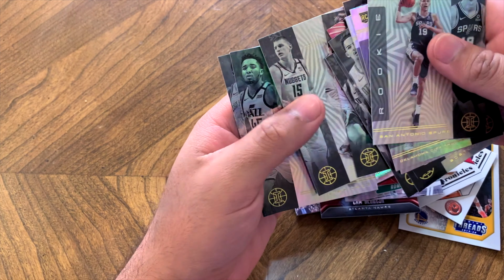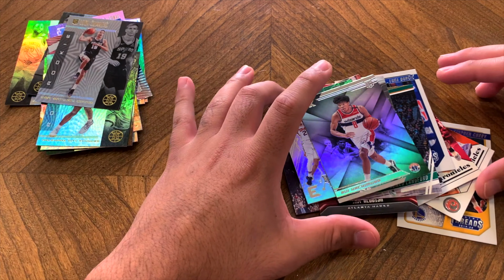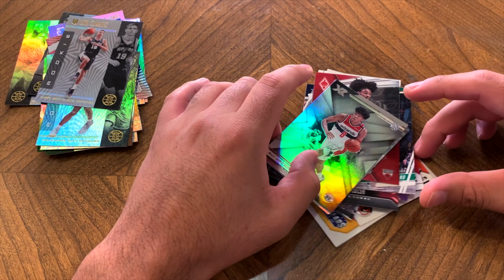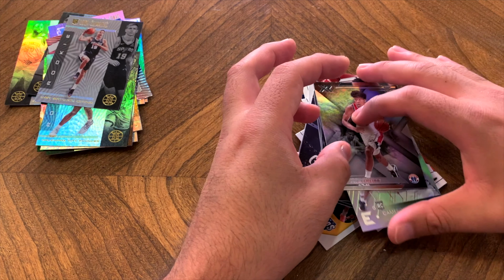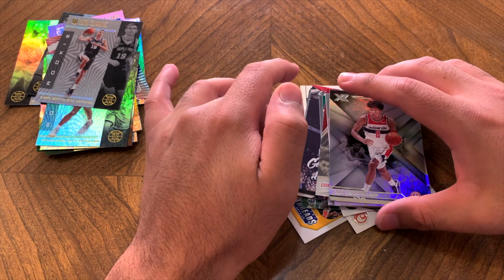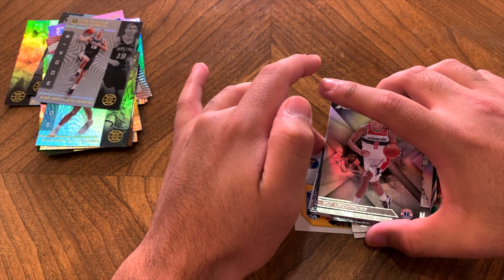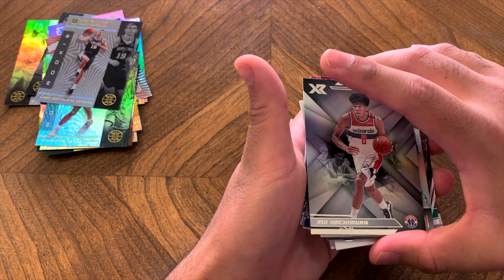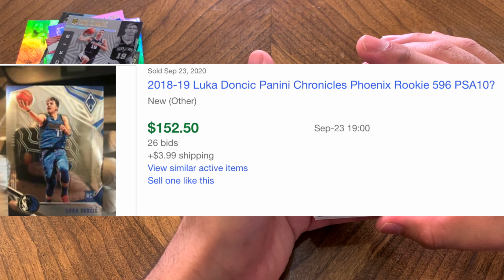I'm not gonna lie, but I much rather take rookies over vets, because if someone plays and balls super hard, then it doesn't matter. I mean, it does matter, of course, if it's Prism, Optic, those are going to go through the roof, but people start looking into other sets and prices start going up. Look at Luka. You look at his Chronicles prices from last year, and they're getting up there for sure.